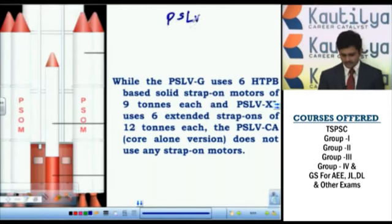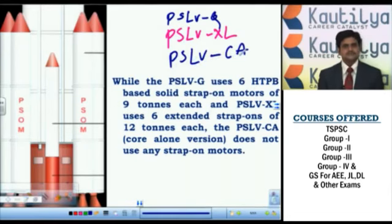One is PSLV-G, the next one is PSLV-XL, and the third one is PSLV-CA. In the case of PSLV-G, they use 6 HTPB based solid strap-on motors. HTPB is a fuel used in the PSLV-G version, and it is 9 tons in weight. In the case of PSLV-XL, XL meaning extra large, they use 12 tons of strap-on boosters, whereas the PSLV core alone version doesn't have any strap-on boosters.